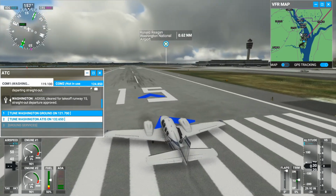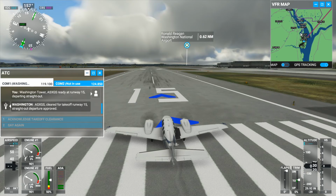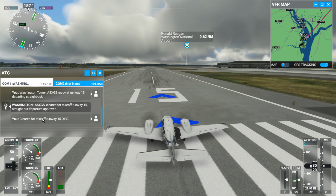Beechcraft Alpha Sierra X-ray Golf Sierra, cleared for takeoff runway 15, straight out departure approved. Alright, let's go. Cleared for takeoff runway 15, Beechcraft X-ray Golf Sierra.